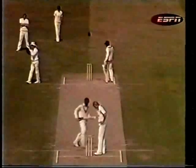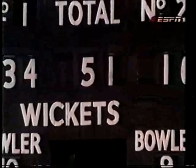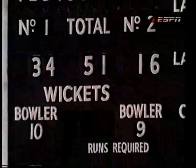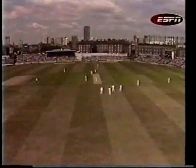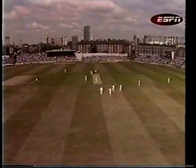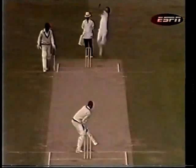Now is the fielder. We'll cut that off. Up for the West Indies, and onto that add the 28 lead they had, and they're motoring along very, very smoothly this morning. Jonathan Agnew is to start off at the Vauxhall end.